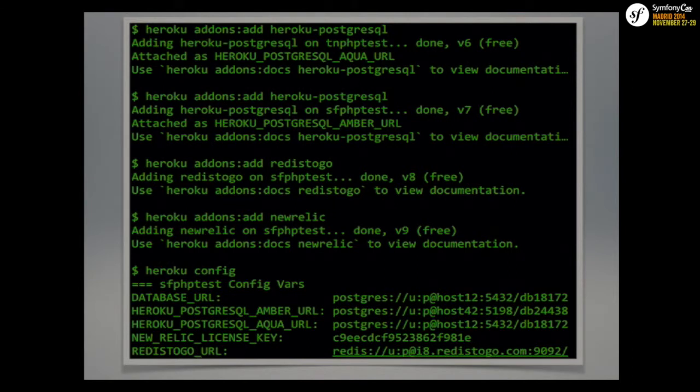And all of the connection information for these ends up in the config, right? Which is in the environment. So in your environment, you read the Redis To Go URL, and you just parse the URL if necessary, pass that to your Redis instance when connecting. Done.